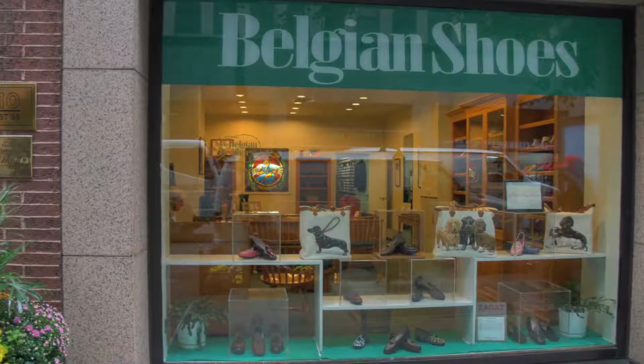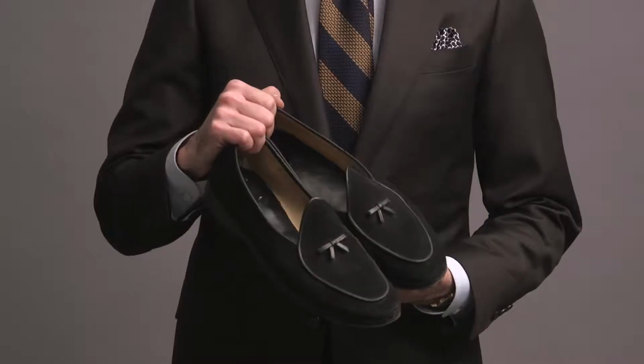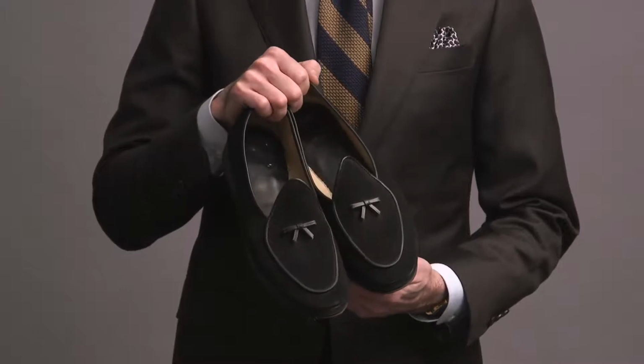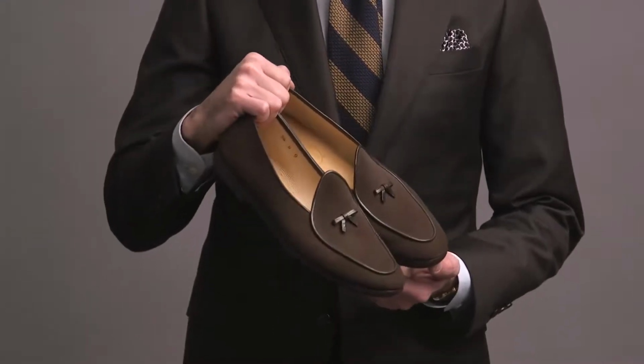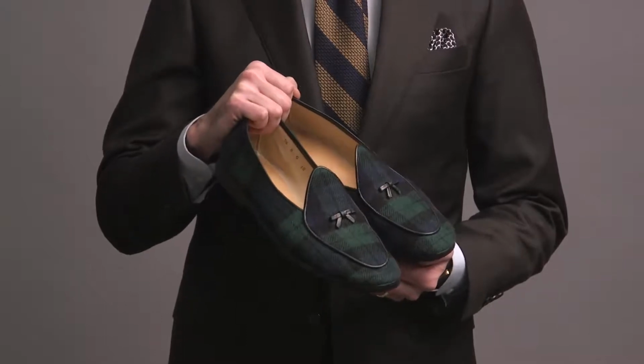Up next, we have a quartet of loafers from one of my favorite shops, and that is Belgian Shoes in New York City. They have a few different styles. I have 3 pairs of the Mr. Casuals and 1 pair of the Henrys. The Mr. Casuals have a soft leather sole and heel. I have a black suede pair, a brown suede pair, and a wool tartan plaid pair that Robin got me for Christmas a couple years ago. These shoes are so comfortable. They're super light, so elegant, and yet still very versatile.